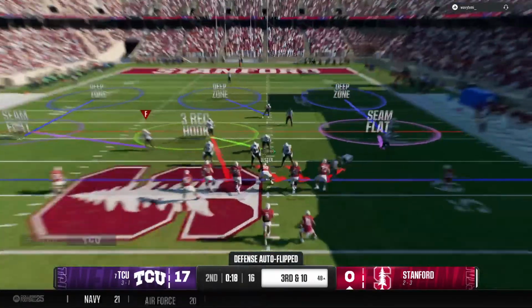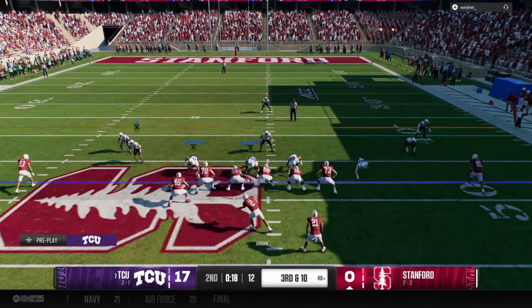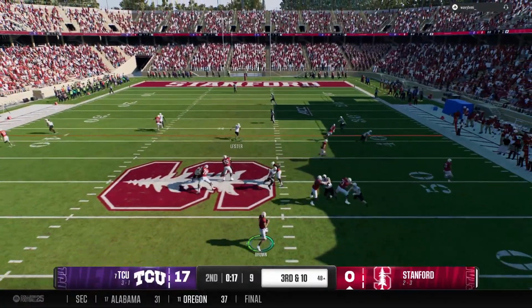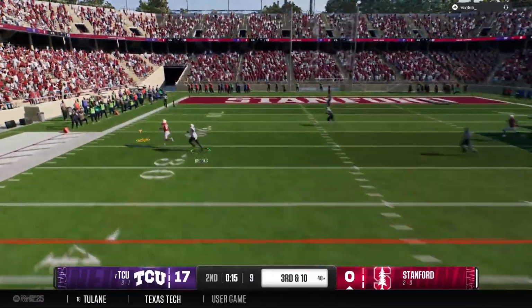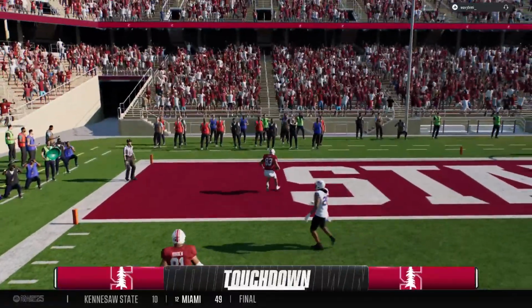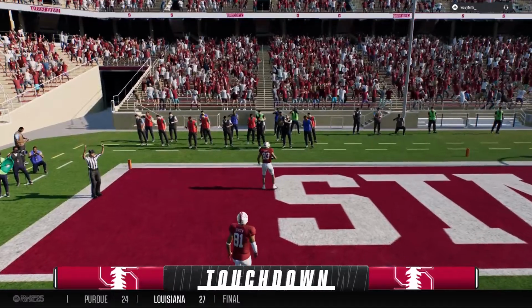A third and long coming up here. Quarterback checking off. On third and long, he's going to have to throw for it. Complete to the left. And he ran away from the defense to take it in. Touchdown, Cardinal!